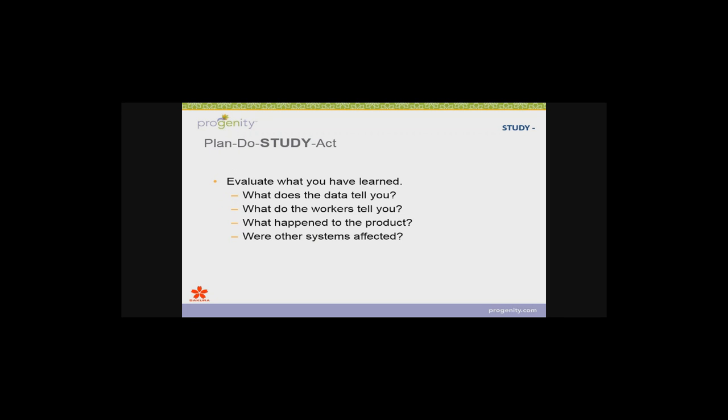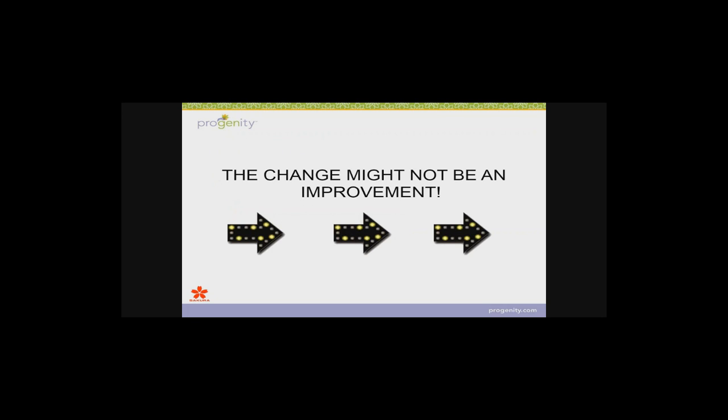So now at the study stage, we have to look at what the data says. What did I hear from the techs? What was the feedback from the pathologist? What happened to the product? All of a sudden, let's say that we are rushing our slides through to the pathologist and the mounting medium is still really wet. Now I have hundreds of slides that are all stuck together and a very grumpy pathologist. What other systems were affected? Well, now the pathology secretaries have to come in at a different time because your pathologist is getting the work through faster. So these are just illustrations of some of the potential outcomes.